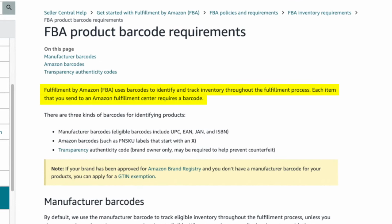If we take a look at the Amazon barcode guidelines page here, you can see that it says, fulfillment by Amazon uses barcodes to identify and track inventory throughout the fulfillment process. Each item that you send to an Amazon fulfillment center requires a barcode. But that doesn't mean that if you're not doing fulfillment by Amazon that you don't need a barcode, and I'll explain this in a minute.